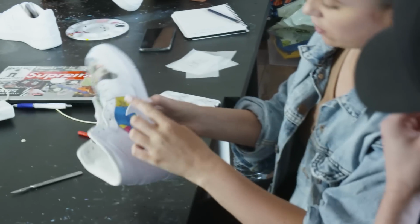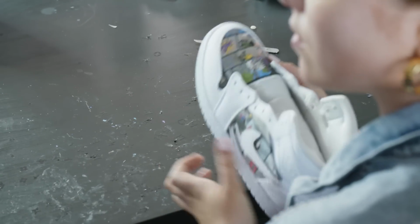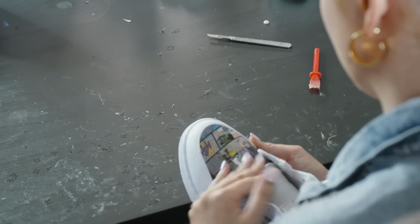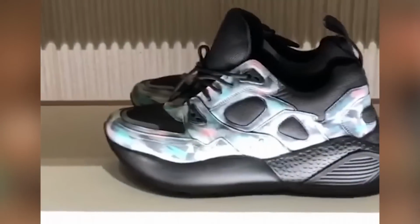Let's have a look. Yeah, that's perfect. It's like loads of detail crammed in one area. You couldn't do it painted like that, could you? No, definitely not. The first real big project that I was like, wow, this is sick, was Stella McCartney. We did a custom collection that was on sale in their store. That was the first thing where I was still at college and I was just like, oh, this is sick. It kind of opened my eyes to what was possible.